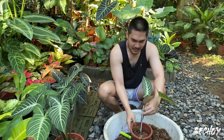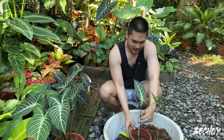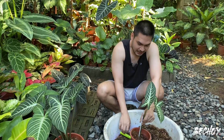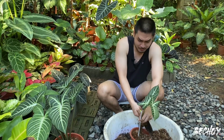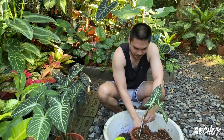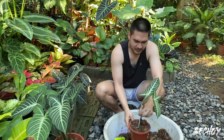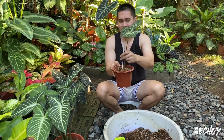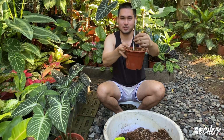So lalagay ko muna yung ating stick dito. Actually, this is a balloon stick na kinap ko lang. And then before I put yung soil mix, nilalagay ko na yung ating stick para masama na siya doon sa ating foundation or malagyan na siya ng foundation. So let's just add in some more soil here and shake ko lang siya ng konti. And from here, I will tie na yung ating plant doon sa ating support na stick.